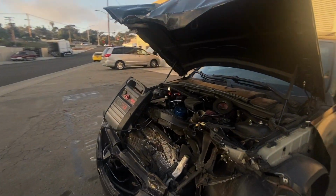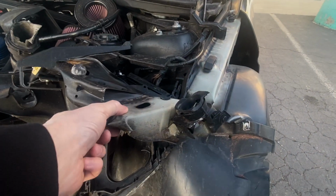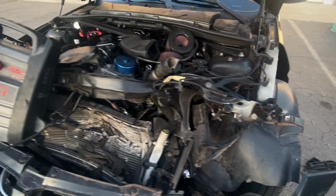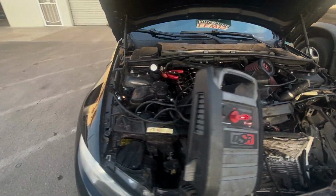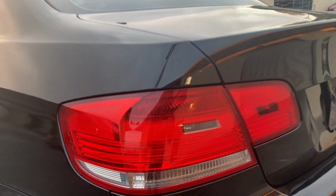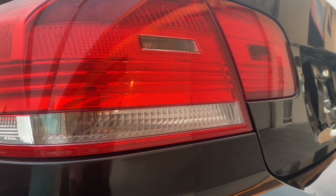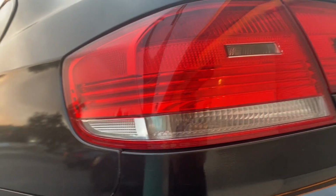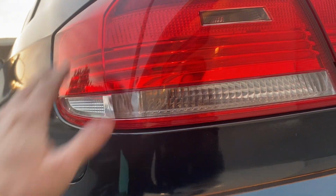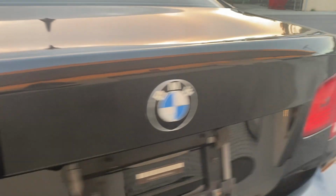But the impact was pretty significant, some frame damage, but I'm sure you guys will tell me that somebody can fix it, and we should not part out this car. Also, the cars from the north, especially from Canada, look at that. They don't have a single crack on a tail light. I'm not sure if they've been replaced or that's how they were kept. I hope they will not replace.